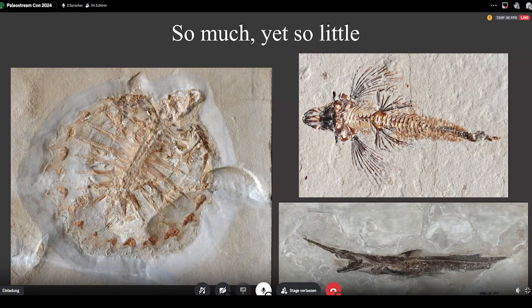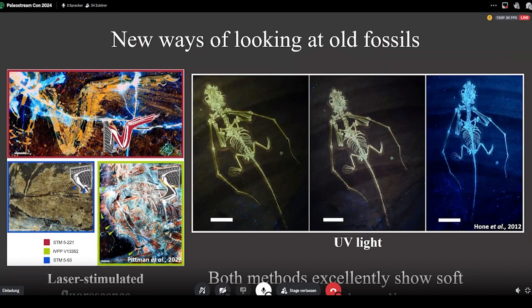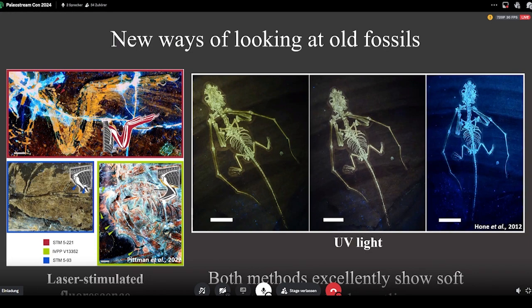And nowadays we also have all sorts of new ways of looking at these old fossils, such as UV light, which can tell us more about the hard skeletal tissue anatomy, and laser stimulated fluorescence, which can show us so much about the soft tissue preservation. Some of the fossils from Lebanon have been studied in ways such as these, like the slipper lobsters or the hagfish, but most of them haven't, despite having the potential to be studied like this, because of their exceptional preservation.